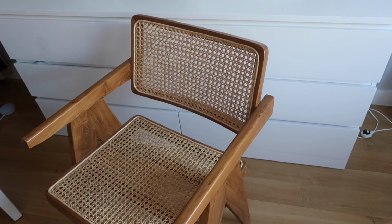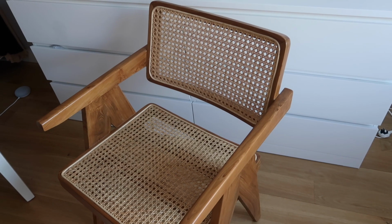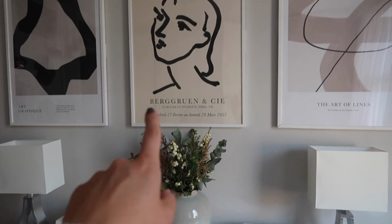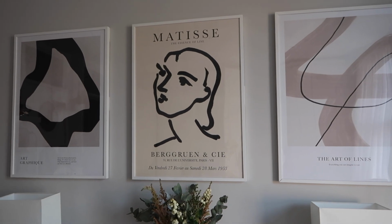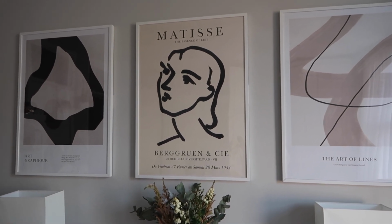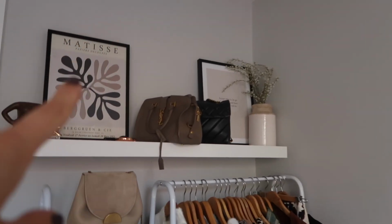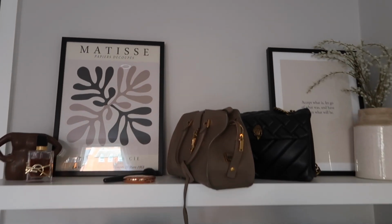So it's this rattan one, and I was umming and ahhing whether to go with the black and cream or this one, but I'm really glad I went with this one because I was going to get the black frames to go around these pictures, but I kept them with the original white ones in the end. And I feel like it works because the ones up here I got the black frames for, so these are actually new. I don't know if I'm going to keep it like this. I've just been playing around.